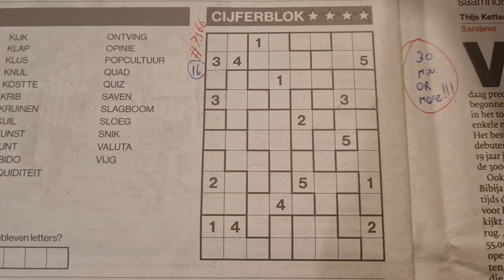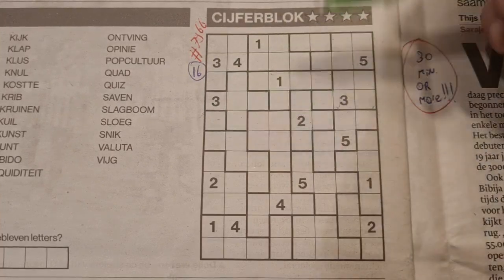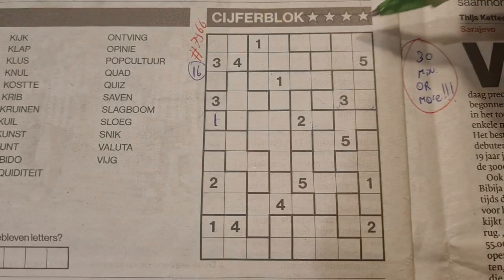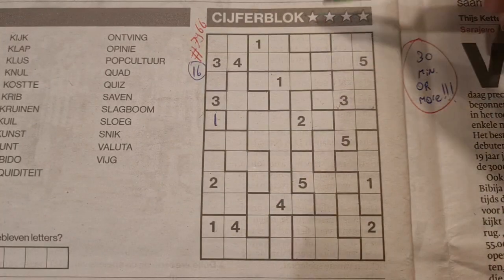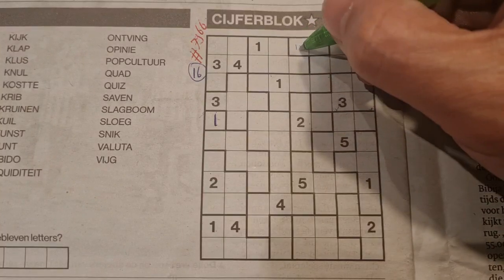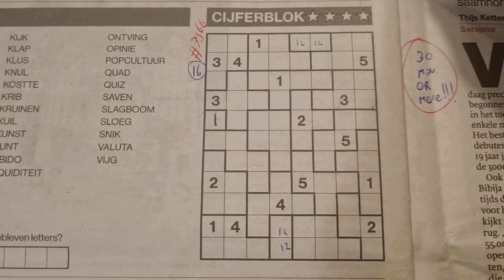So let's get started. Alright, first question to you is, can we see here the single box? I see here only 1 single box, always a 1. Next question, do we have here dual boxes? I see here dual box, there dual box contains the 1 and the 2. Well, I do not know in which order, so let me mark those 2 boxes. Same for there, 1 and the 2, 1 and the 2.